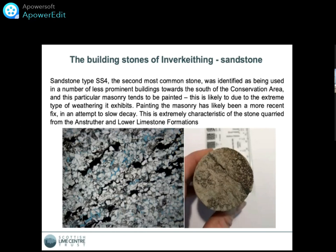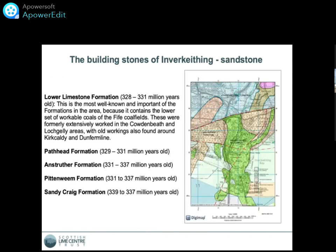And this type of stone, as mentioned, is very, very characteristic of stone quarried from the Anstruther and lower limestone formations, which outcrop in Fife. And this is a geological map which shows you the different formations. So the green bit again is your igneous stuff, but everything around about that is sedimentary material.